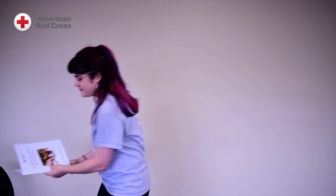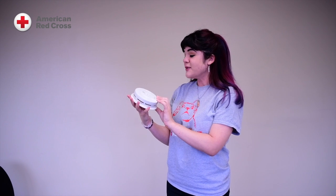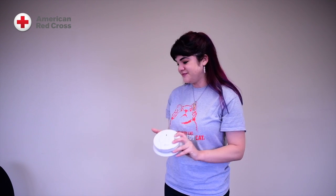Another important thing is to have working smoke alarms in your home. So make sure that the grown-ups test the smoke alarms in your home to make sure that they are working. A smoke alarm looks like this, and there's a button here on top, and if you press it and hold it, then it will beep. So make sure that the grown-ups are testing the smoke alarm so that they work.